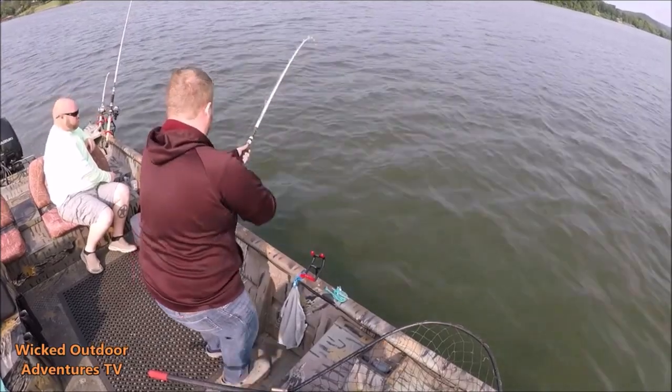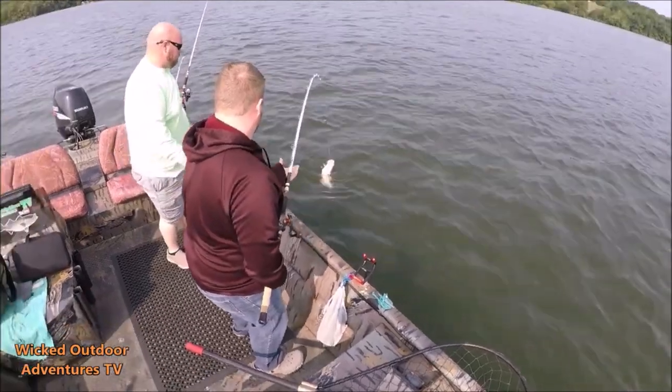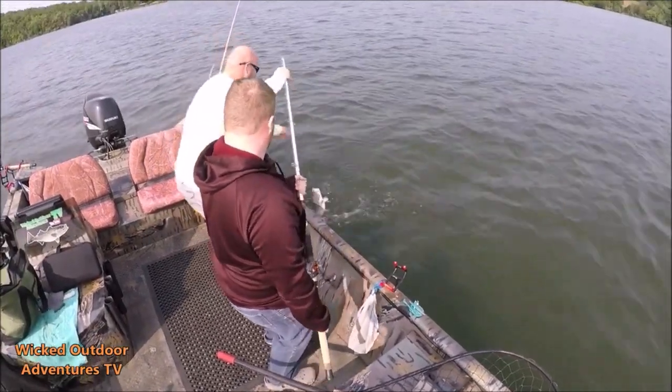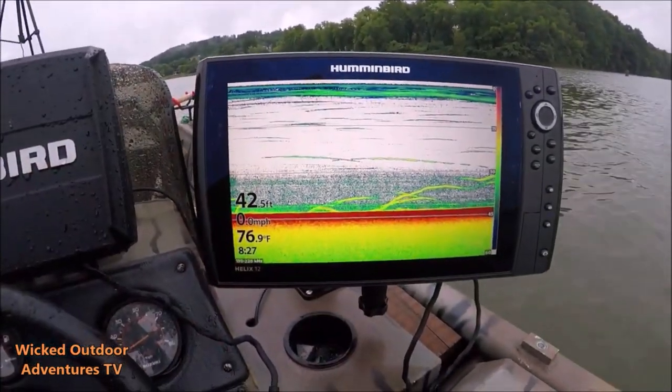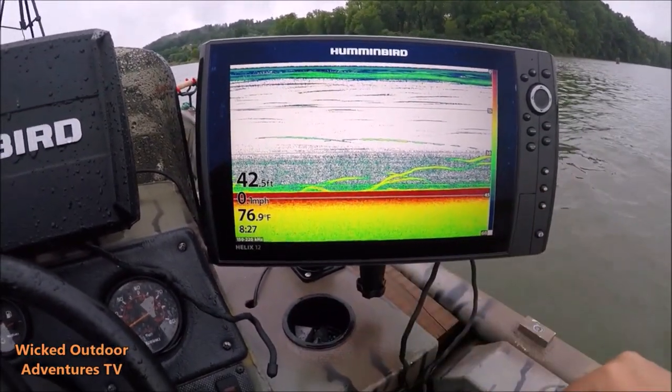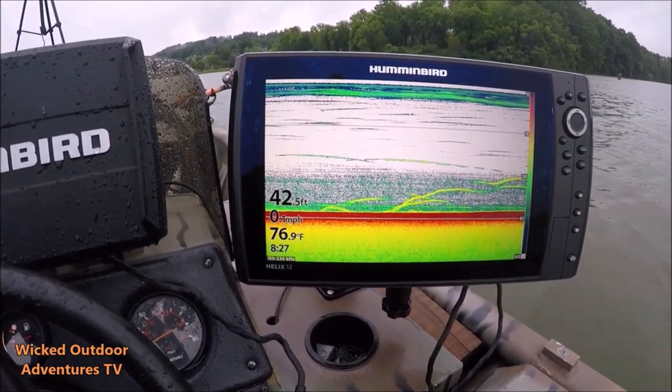Getting bigger? Yeah. Oh yeah, a little. Nice little blue. Yeah. Stripers in here everywhere this morning. We've caught three or four stripers. I don't remember how many we caught. We caught a pile of blues.